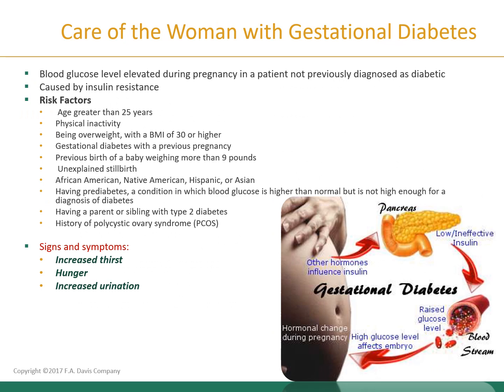Care of the woman with gestational diabetes. So this is a blood glucose level elevated during pregnancy, but the patient is not previously diagnosed as a diabetic. It's often caused by insulin resistance.